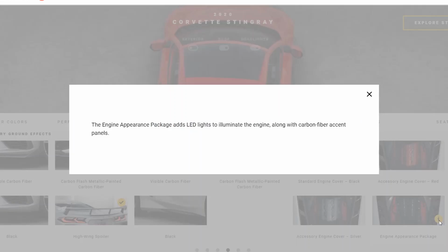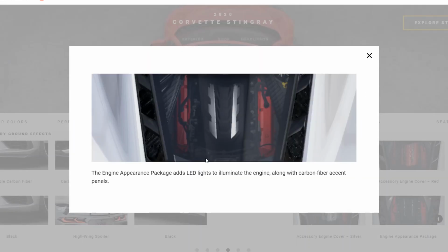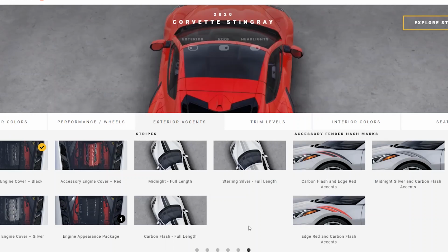However, the engine appearance package, if I click here, it gives you some carbon fiber accent panels as well as the LED lights illuminated. I have that on my Audi R8. It looks amazing, especially at nighttime as you walk up to your car. Usually these LEDs will illuminate the back of your engine bay. It looks really neat, and that will price out at $995. We then finally get to both the stripes as well as the fender hash marks. And the stripes, whether you go with midnight, sterling silver, or carbon flash, will all be priced at the same $995.